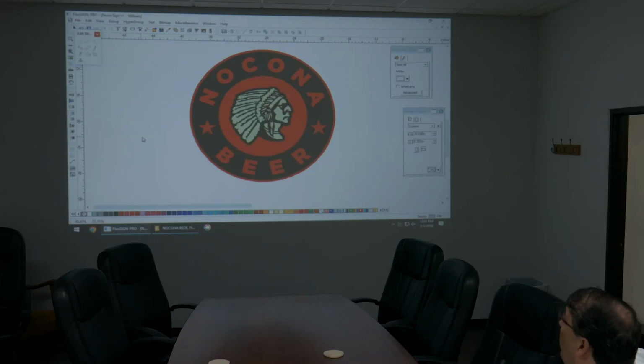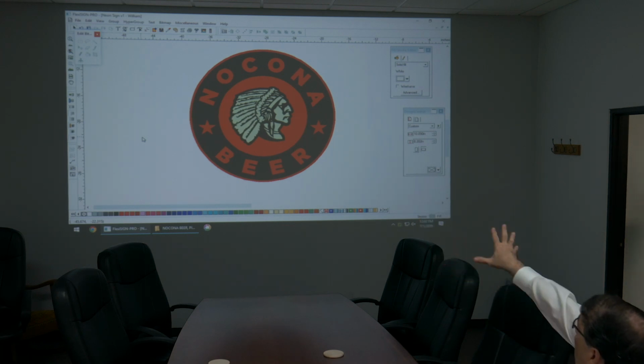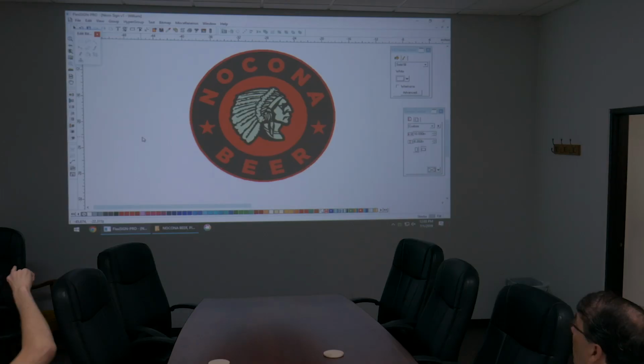All right, so if you could, Sam, put together a layout of the neon like we discussed, out around the Indian, the lettering, the stars, circles around the whole thing. Oh, you're going to have 2 circles, right? You're going to have around the outside of that black border, so around the outside. It fits, yeah, that'd be great. I think that would look really good if we can do that.